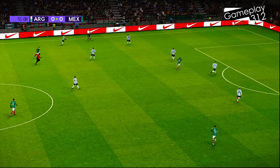Nice interception, his positioning was spot on. Succumbs to the pressure. You wonder if that's it now, but there may be one more opportunity, Peter, for a late, late steal here. He's felt that, hasn't he? Yeah, he's pulled him up for that challenge.